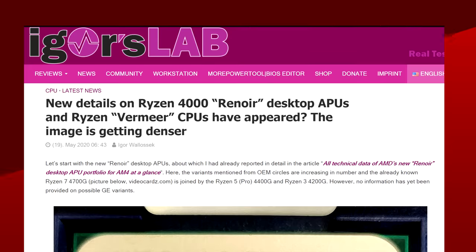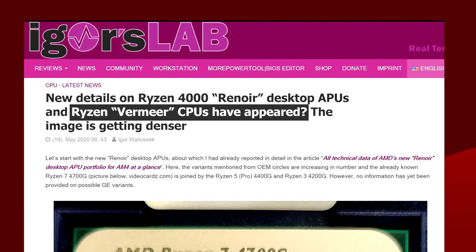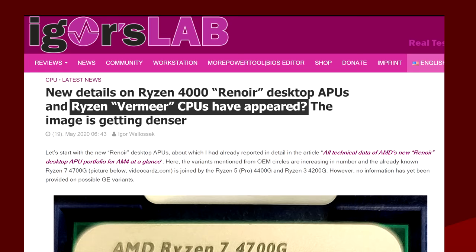Let's get started with AMD. It looks like we finally have a sneak peek at the next generation Zen 3 based desktop CPUs. Once again, coming from Igor's Lab, some details on the next gen 8 and 16 core Vermeer parts have surfaced. Let's talk about the 8 core chip.